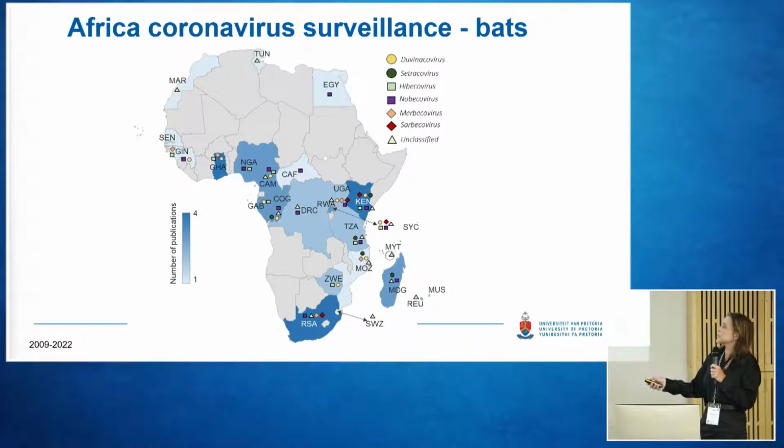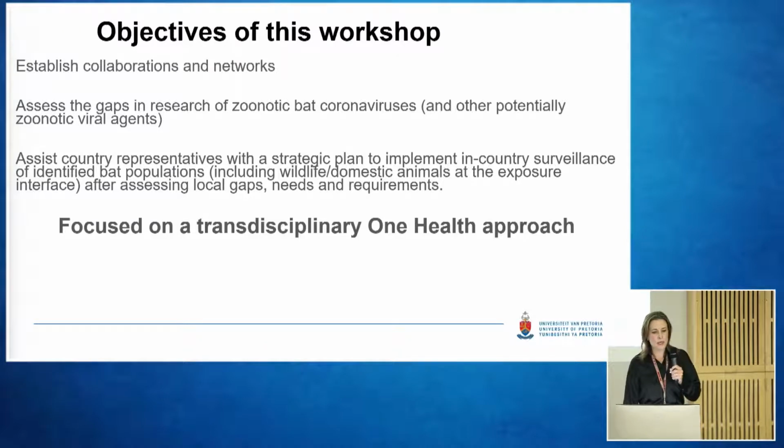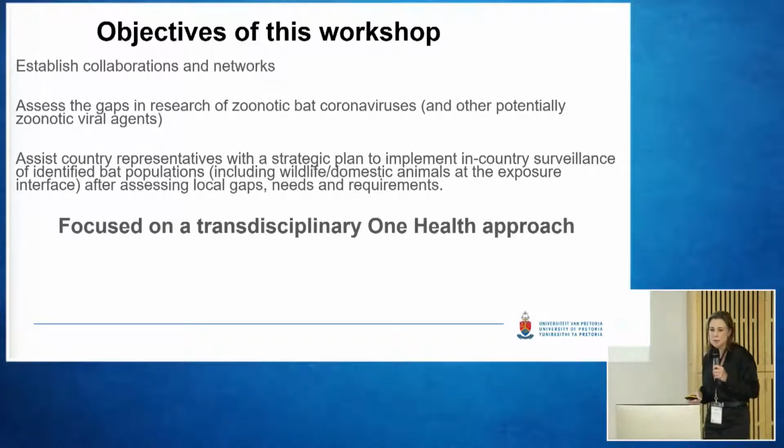So Marika is going to talk much more on coronaviruses and the detail around this, so I'm not going to go into that. So why are we here, and what is the aim of this specific workshop? It's firstly to bring people around the table and build collaborations and networks. It's definitely not everybody that's here. We know that. We try to put together a group that we can manage in a very short time. We need to bring all the other people also to the table and then do more workshops in the future in countries or in different regions to get more information and more people involved.